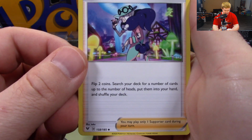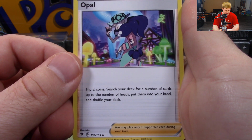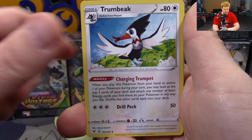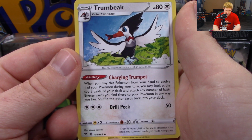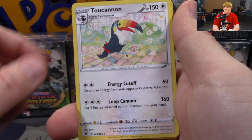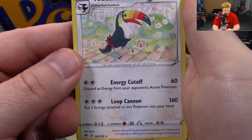Oh, Opal is new. Okay. Flip 2 coins, search your deck for a number of cards up to the number of heads, put them into your hand, and shuffle your deck. Okay. Dan is back. Evolution Incense, Pick-a-Peck, Trumbeak, Charging Trumpet. When you play this Pokemon from your hand, to evolve one of your Pokemon during your turn, you may look at the top 3 cards of your deck, attach any number of basic energy cards you find there to your Pokemon any way you like. Interesting. And Sam the Toucannon, Energy Cutoff and Loop Cannon.